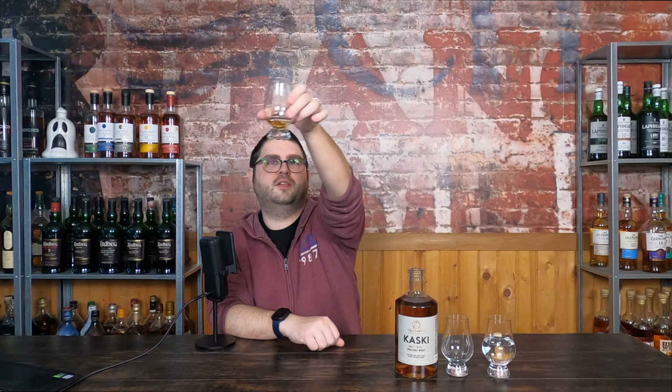And look at that color. Beautifully golden. It's actually a pretty light color. The bottle makes it look a little bit darker, but it's beautiful. Nice and light. So, let's go for notes.